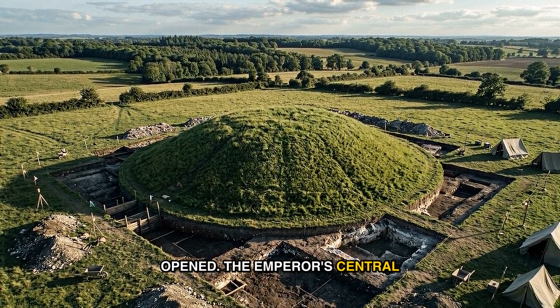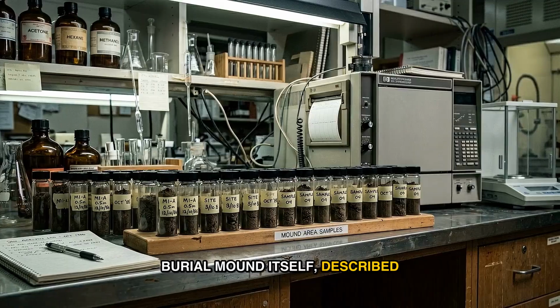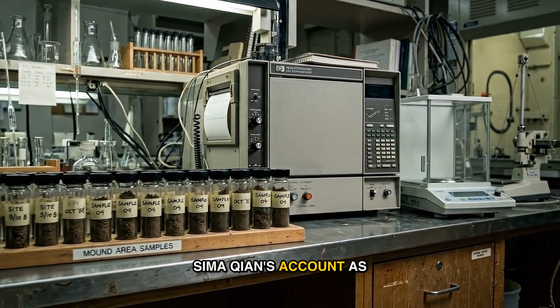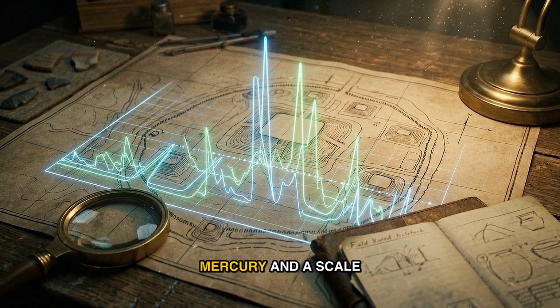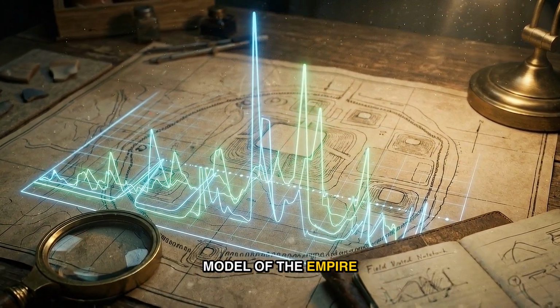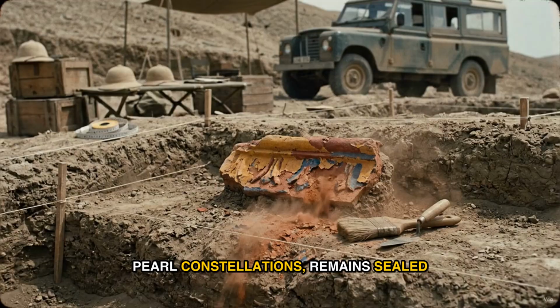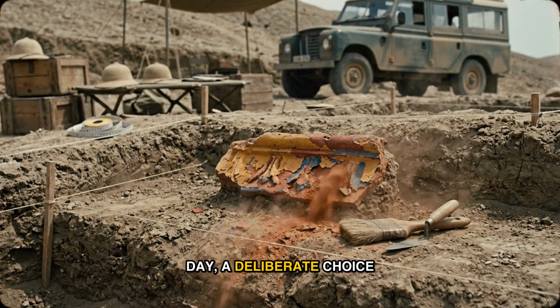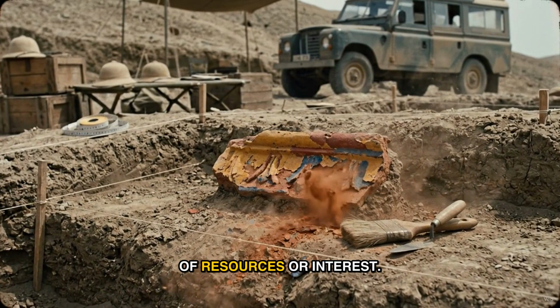The emperor's central burial mound itself, described in the 1st century BC historian Sima Qian's account as containing rivers of flowing mercury and a scale model of the empire under a ceiling of pearl constellations, remains sealed and unexcavated to this day, a deliberate choice rather than a lack of resources or interest.